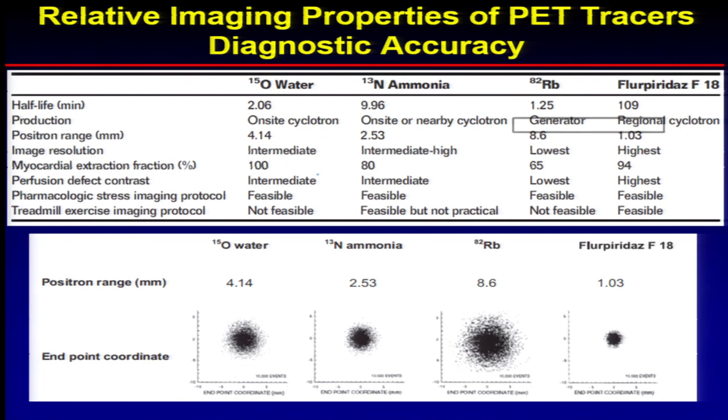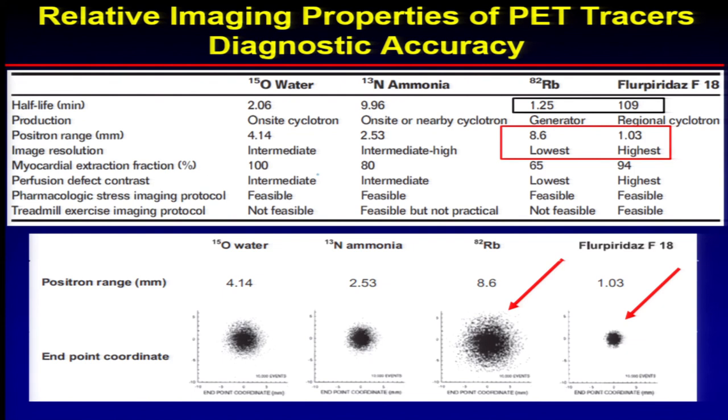Flurpiridaz, for instance, has a much longer half-life, so you can do exercise testing with it instead of just doing pharmacologic stress testing. It also has a very short positron range because it's low energy. And what does that mean? That means that you get much better spatial resolution with an F18 agent than you do with rubidium, for instance, which is a very, very energetic, high energy positron. So we think that there are several advantages to this particular agent.